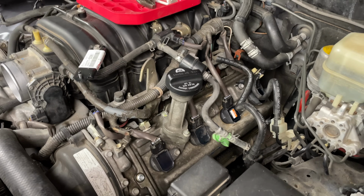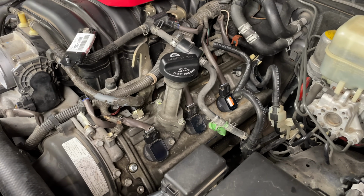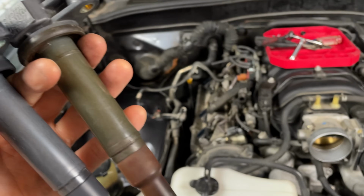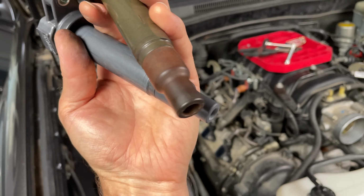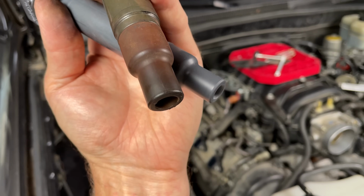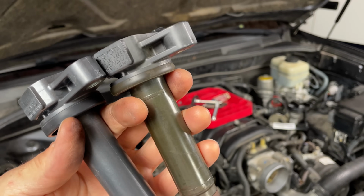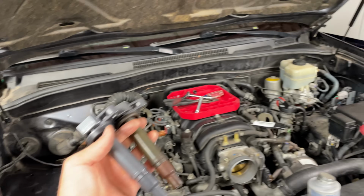On this driver's side, you can see I replaced the third one back, and that's because that one had to be replaced. And so I've decided on this one, which is the passenger side, also the third one back. And the reason why is just because this boot looks the most burnt. You can see the whole thing is brown, and it gets even black right there at the tip. Now obviously I can replace the boot for $5, but I figured this would just be a good option, being the exact opposite from the driver's side.